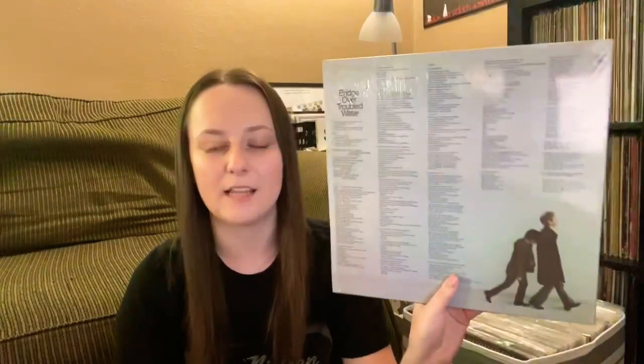Next one here I thought was really cool because I did not have this yet, surprisingly. Simon and Garfunkel, Bridge Over Troubled Water. Definitely a must-have in any record collection. This one's cool. It's in the shrink. It has the hype stickers on here. And like I said, a must-have in the collection, so I finally have this.